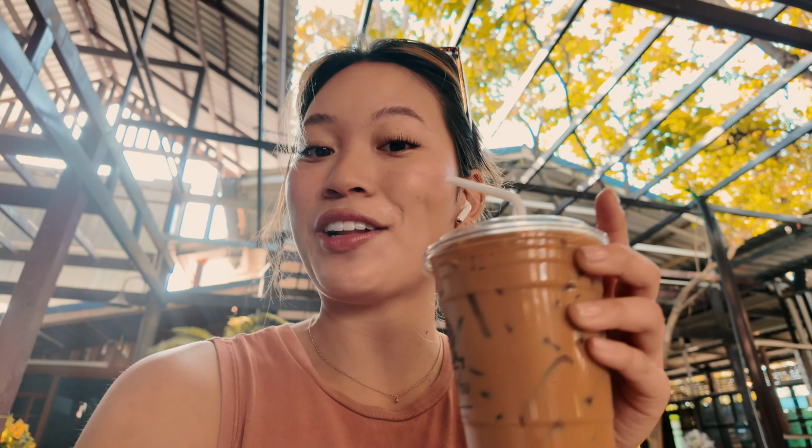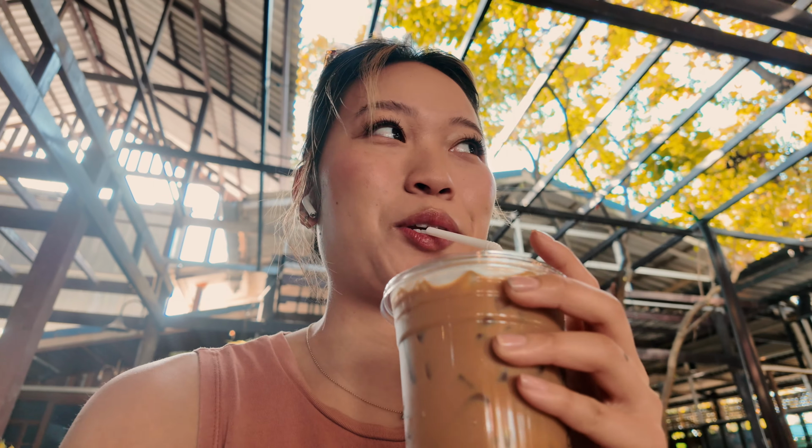Oh, that's good. The milk and the strawberry, yes, I like that. And then I got a latte, basically. They call it espresso, but obviously they mix other stuff with it. But I asked them for no sweetener in it, so let's see if I taste any sweetness.